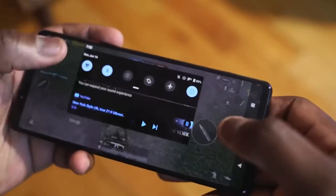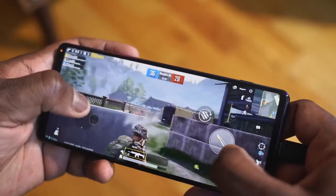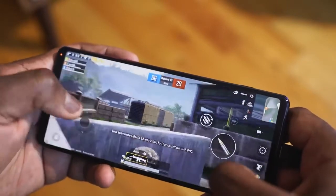I love it because I just love the fact that it doesn't affect the battery of the device, and I can game for an hour, I still have 89%, boom, I go on my way. And that's actually pretty cool. So I like that feature. I like it's actually a pretty solid thing in here.